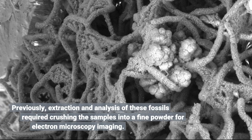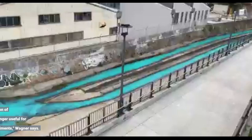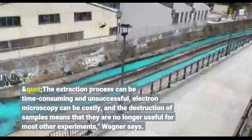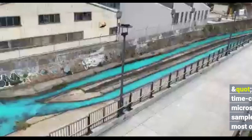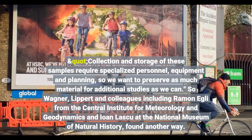Previously, extraction and analysis of these fossils required crushing the samples into a fine powder for electron microscopy imaging. The extraction process can be time-consuming and unsuccessful, electron microscopy can be costly, and the destruction of samples means that they are no longer useful for most other experiments, Wagner says. Collection and storage of these samples requires specialized personnel, equipment and planning, so we want to preserve as much material for additional studies as we can.